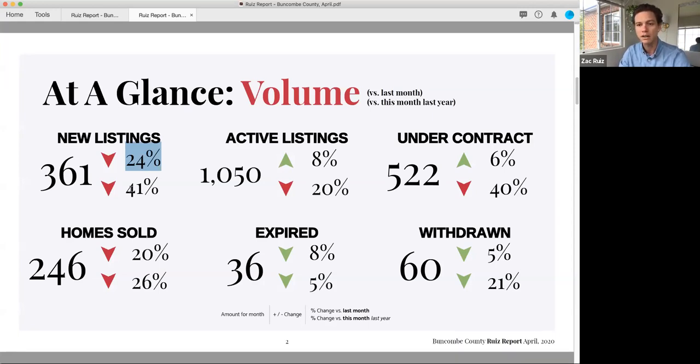Withdrawals again went down compared to last month and this time last year, also good. And if anyone has any questions or comments or wants to add some color to all this, please feel free to just jump in.